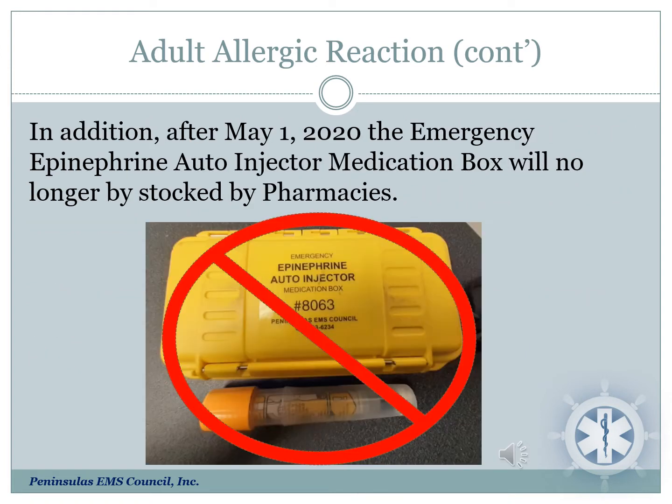Please note that after May 1st, the emergency epinephrine auto-injector medication box will no longer be stocked by pharmacies within the PEMS region. Prior to that time, agencies need to ensure that their EMTs are trained to the standard established by their OMD. PEMS staff has resources and are available to assist those agencies upon request.